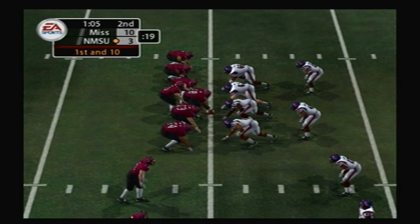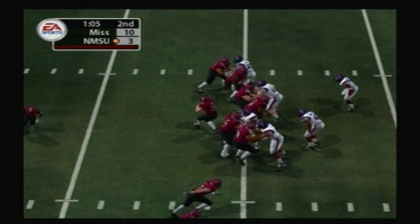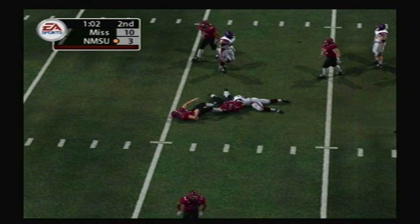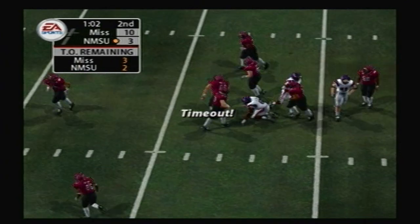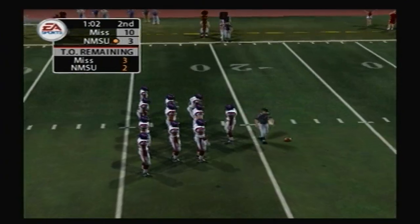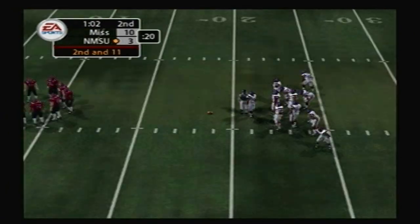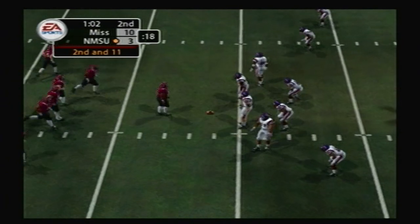New Mexico State comes to the line, only one man in the backfield. They go with the option. They'll wrestle him down in the backfield. New Mexico State calls a timeout. It's second down and 11 to go. Ball on their own 19.